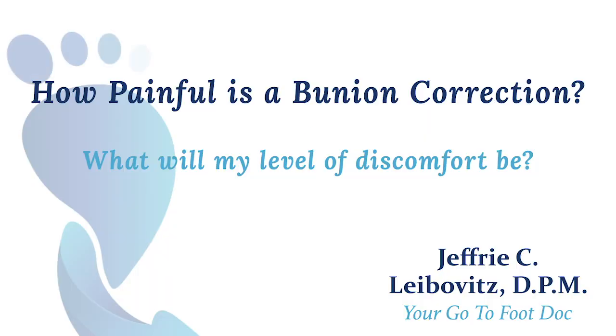So how painful is a bunion correction? Well, we have to look at how painful it is beforehand. And after the surgery, the first 3 or 4 days are probably the most critical. And if we control swelling, we have about an 80% reduction of typical irritation and pain. And that's done very simply with elevation, having that foot above the heart. So now gravity's working for us, pulling any type of fluid away towards the body, and ice.